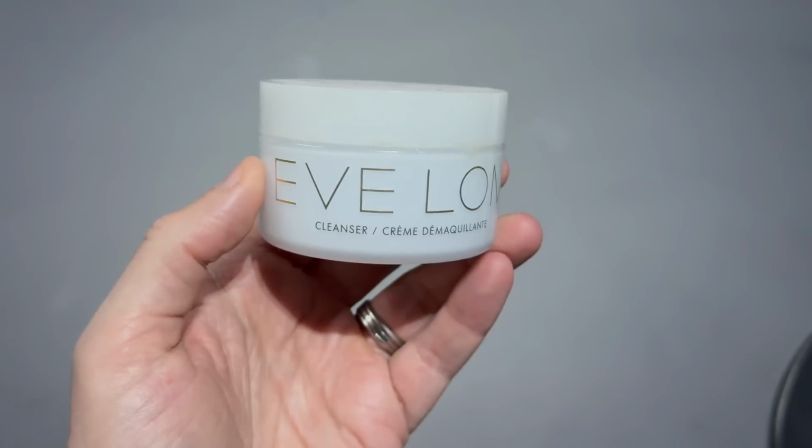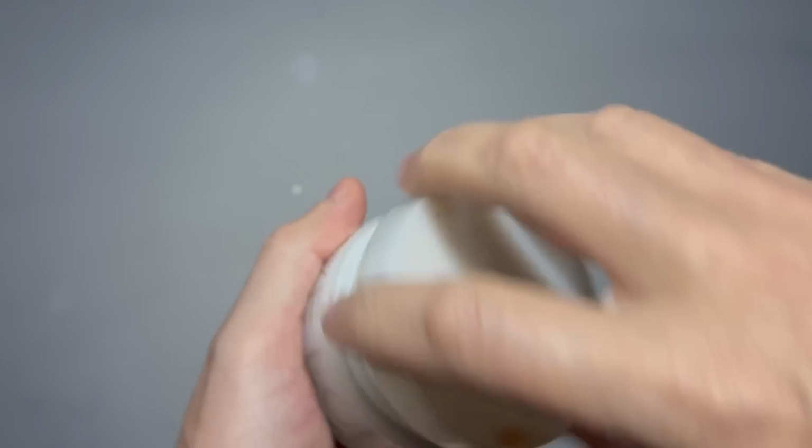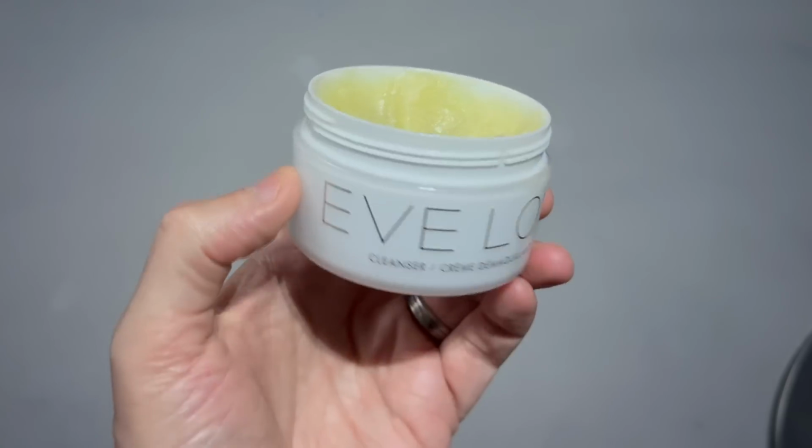Now I'm going to pick two cleansers, one for the night, one for the morning. For the night, I like to use a balm cleanser. So I'm going to be using Eve Lom. Now this is my personal favorite one. I've used this for over 20 years now. It takes everything off, everything. It doesn't irritate the skin and it leaves it baby soft, which is why I love it.